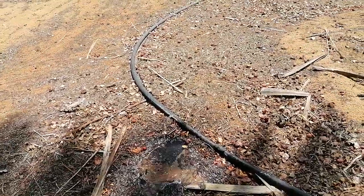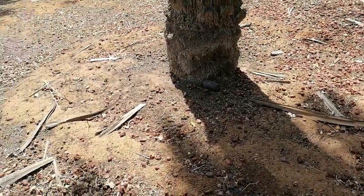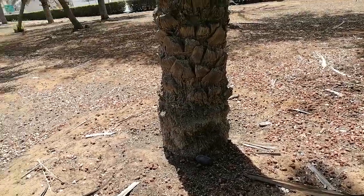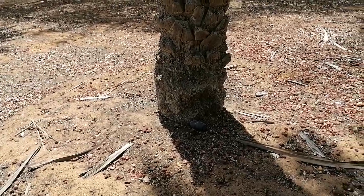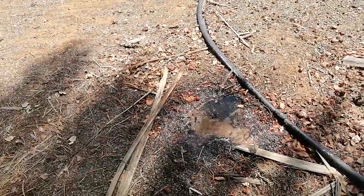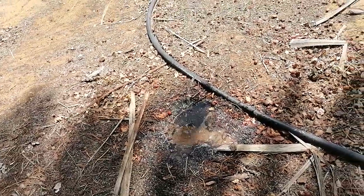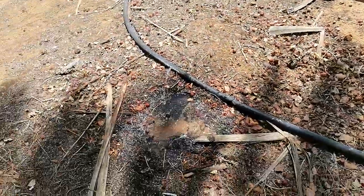You are observing here that the supply of water is actually far from its base, but with due consideration that this particular date palm is already growing at a certain height, it is expected that at this stage the root system of this date must have spread even up to here. So the tip of the new roots is here, and the tip of the root normally is the one absorbing the nutrients. So it is not there at the base already, but at the outskirts of it.